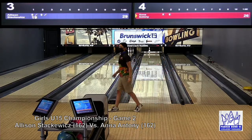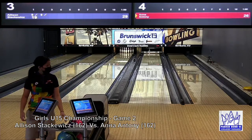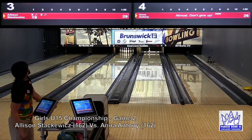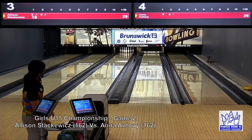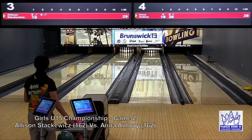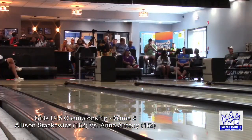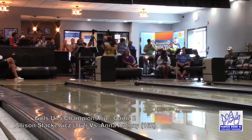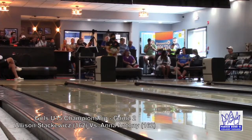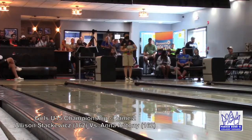And she's going to miss the 2-pin. Only getting the 5. She's going to have an open frame in the second. But again, back to what I was talking about, she's playing that line of a little bit more hold, to where, when she does miss right, where some of the other players have had a little bit more forgiveness, she doesn't have as much because she's using her miss room to the left as hold. So let's see her bounce back here on the left lane.